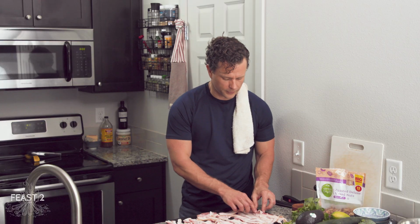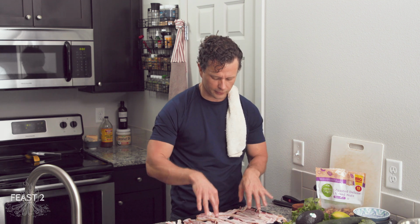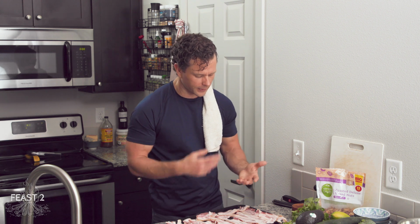So I have a couple double pieces here. Some are overlapping. You know, this one's overlapping, and it's not going to get a lot of play from that broiler. So what we're going to do is let it kind of shrink down a little bit. We'll reposition it, maybe flip it over, and we'll go back at it.